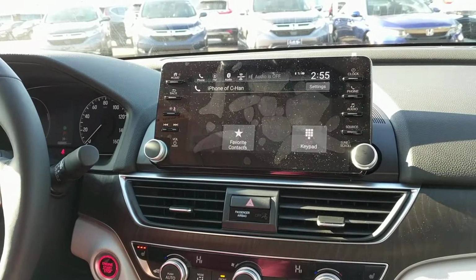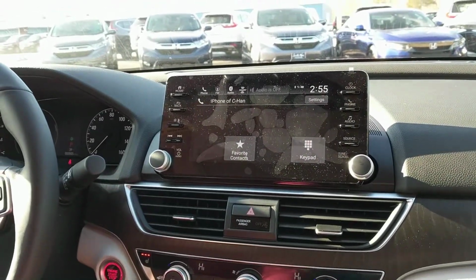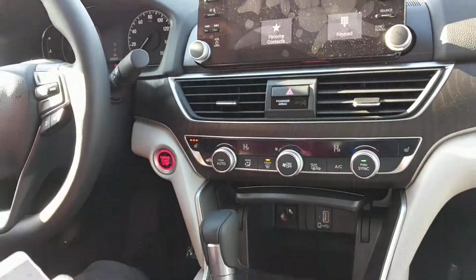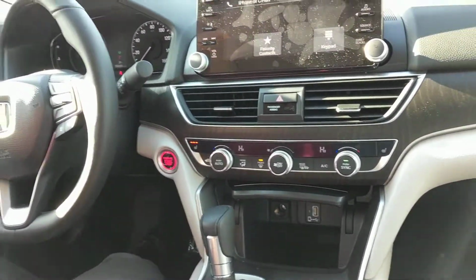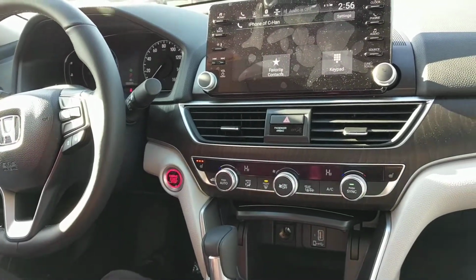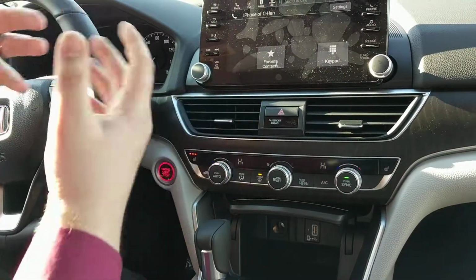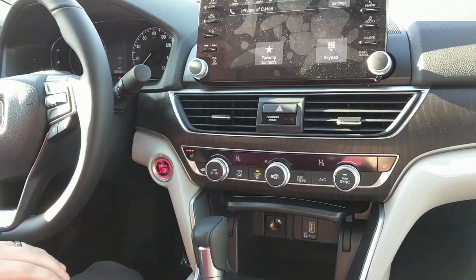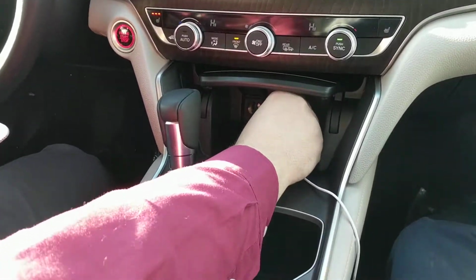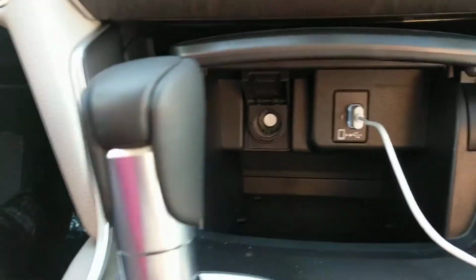What's the difference between connected to Bluetooth and being connected through CarPlay? Well, Bluetooth actually just allows you to use your phone to call people and stuff like that, where with Apple CarPlay, you can actually mirror your phone onto the screen, and I'm glad you asked that because that's what we're going to next. I see you brought your charger here, so I'm going to plug this in for us, and then you're going to plug it into the phone as well.